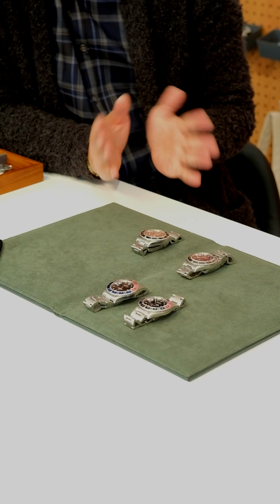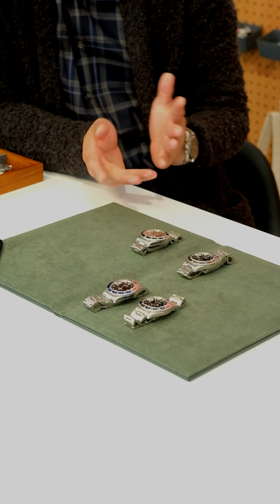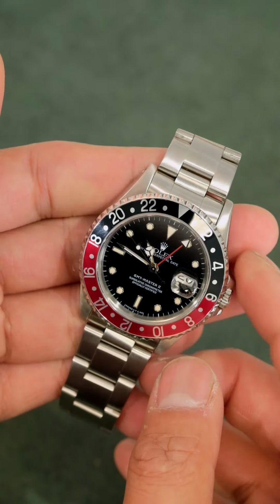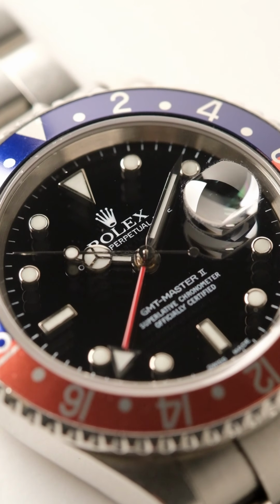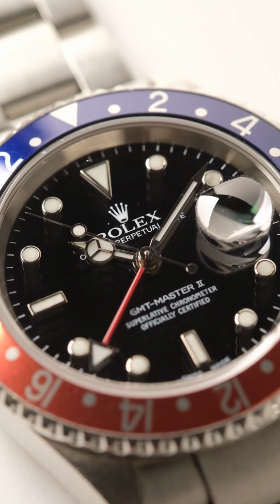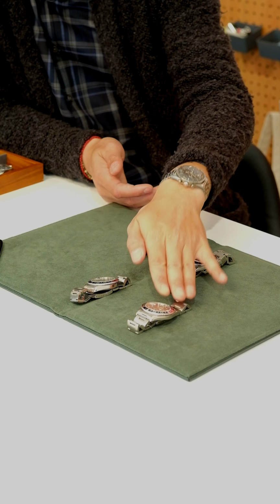Both of these watches, I would say, are in that $9,000 to $12,000 range. Sometimes you can find them for more, sometimes for less, depending on the condition, right? Tritium dials tend to age and patina a little bit more than the Luminova. The Luminova is going to be stark white. If you like that kind of vintage patina, you're going to want to gravitate towards a tritium dial.